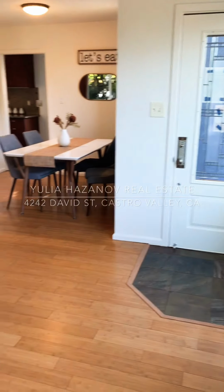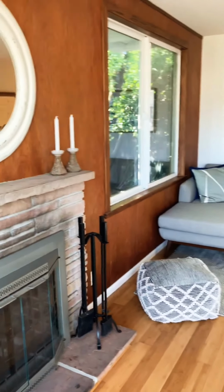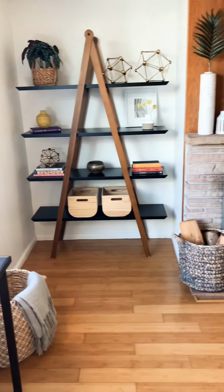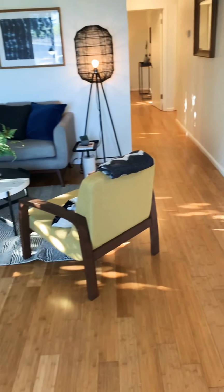I'm here at this beautiful home in Castro Valley, and I want to give you a video tour of the home. This home was built as a mid-century design, and you can see the hardwood bamboo flooring throughout the house.